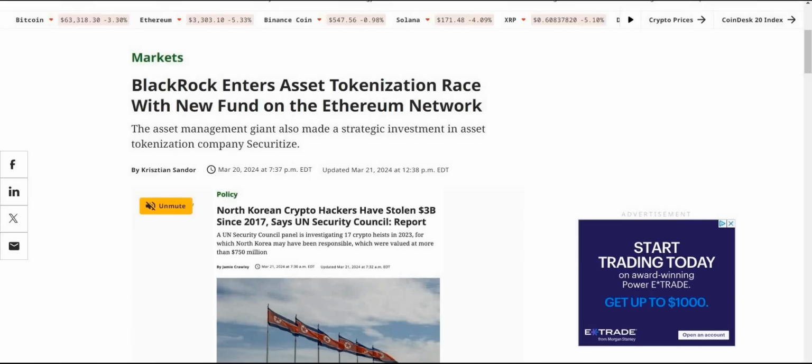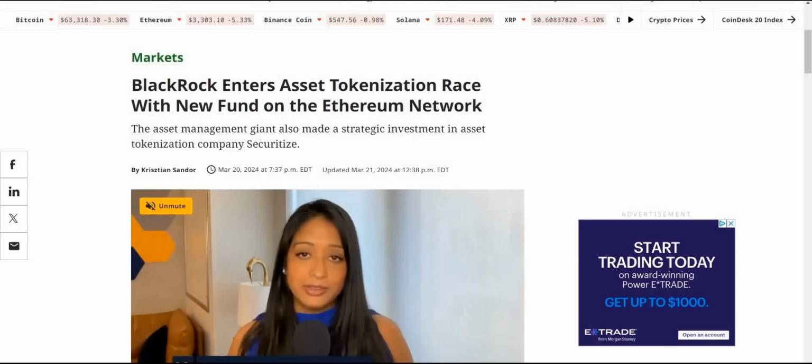We had great news that broke out just the other day. Blackrock enters asset tokenization race with new fund on the Ethereum network.